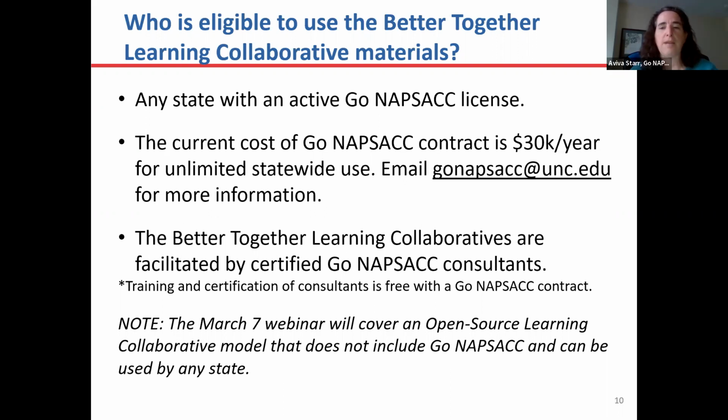Just for anyone who's interested, Go NAPSACC costs $30,000 a year for unlimited statewide use. You can email gonapsacc@unc.edu to learn more information and just to explore that possibility. But once there is a Go NAPSACC contract in a state, as we mentioned, it is unlimited. So whether that be for this learning collaborative or other ways of supporting childcare around healthy habits, Go NAPSACC would be available to any childcare program in your state.